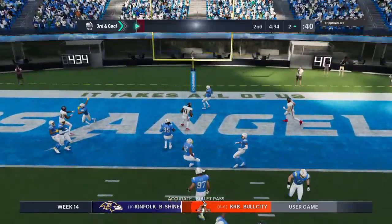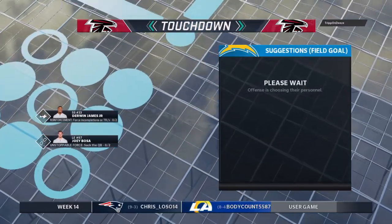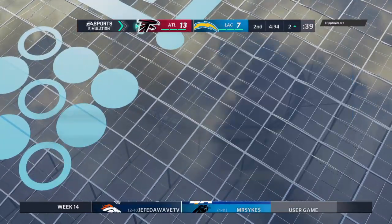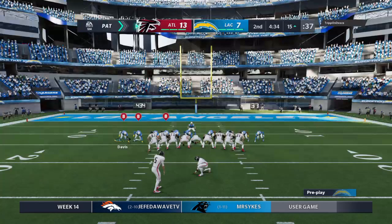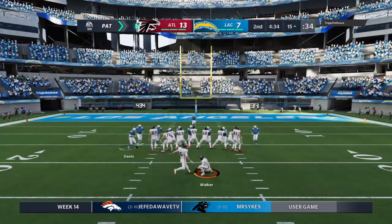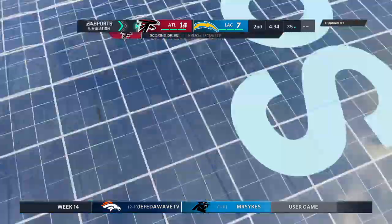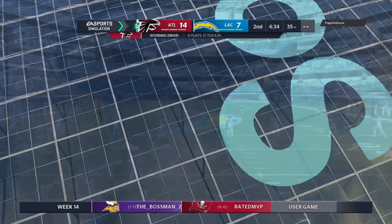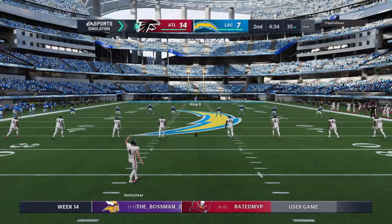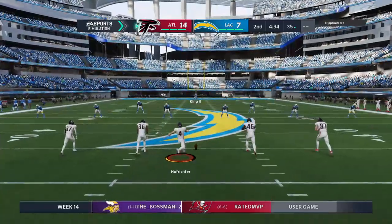And he's got his star receiver. It's Jones for the Falcon touchdown. Julio Jones. Touchdown. Julio Jones. Touchdown number 18 on the year. And the Falcons have taken the lead. His kick is good. And he puts it through. Makes the score Falcons 14, Chargers 7. Now following the touchdown, Hoff Richter to kick off.